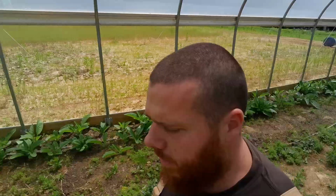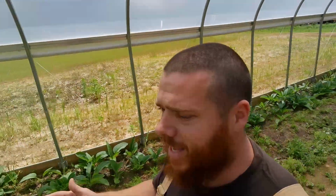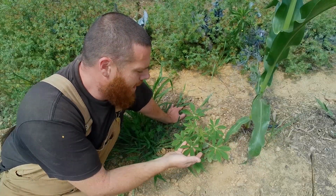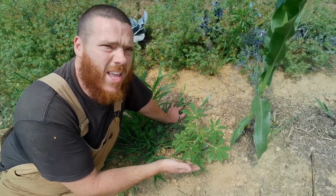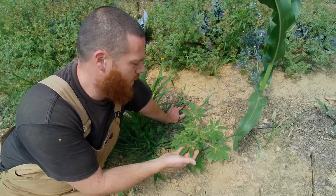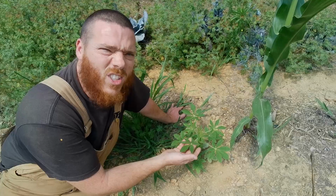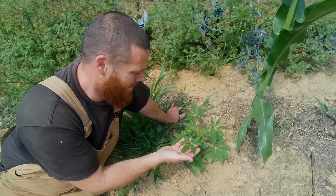But I was walking through here the other day. This is actually the second time that I've walked through here and found this. I was kind of shocked by it. So I was walking through the high tunnel and I saw a plant like this. This looks like something else that I really don't have a whole lot of experience with, if I'm completely honest. Can you see this? What do you think this is?